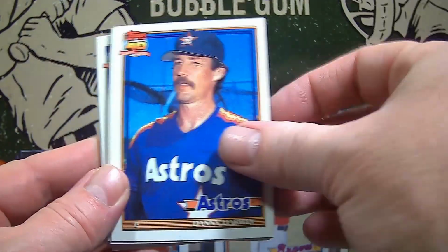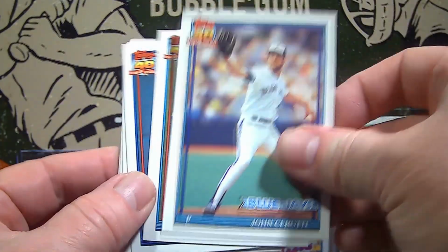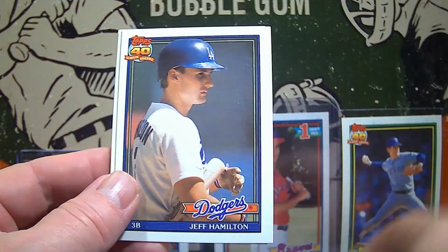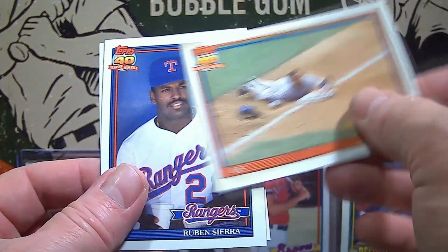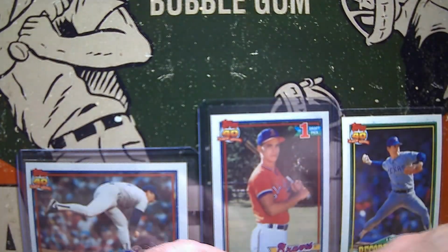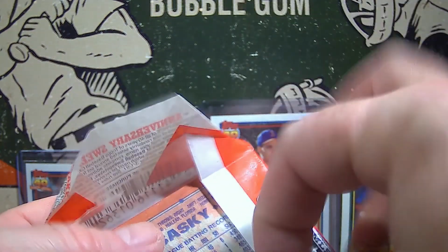All right. Start off with a Dave Walsh. Go down through another checklist. Starting to see some duplicate cards. Names we've seen already in this box. I'm hoping some of our big players get doubled up out of this box. Maybe some more Nolan Ryan cards. Another Bo Jackson, another Chipper Jones.